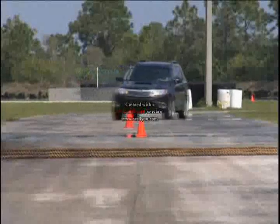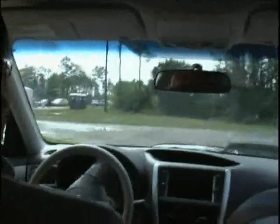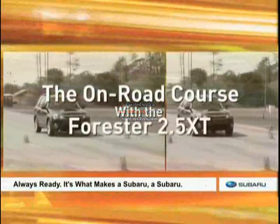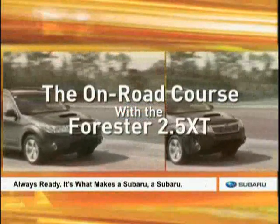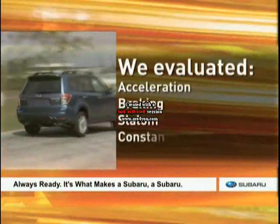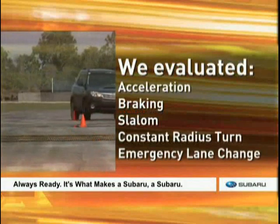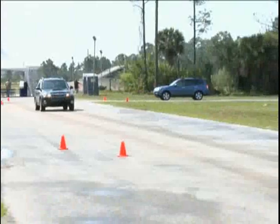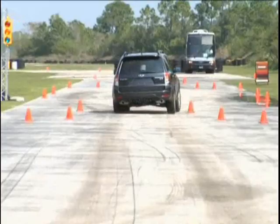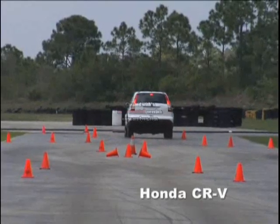We evaluated the Forester 2.5 XT on an autocross track for accident avoidance maneuvers, handling, braking, and suspension capabilities. We took into consideration acceleration, braking, handling in a slalom, and emergency lane change times. Again, Subaru delivered better than the rest.